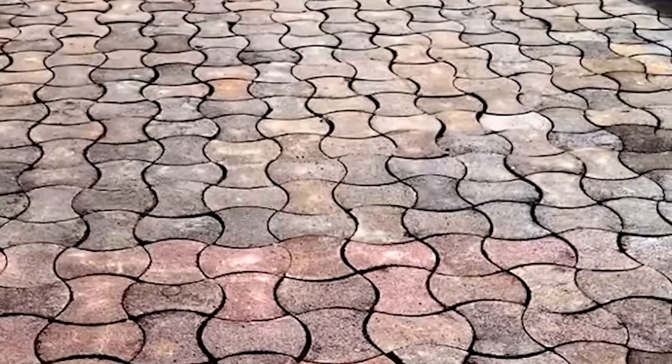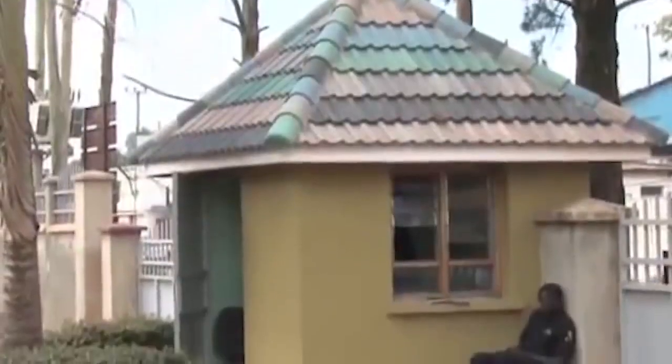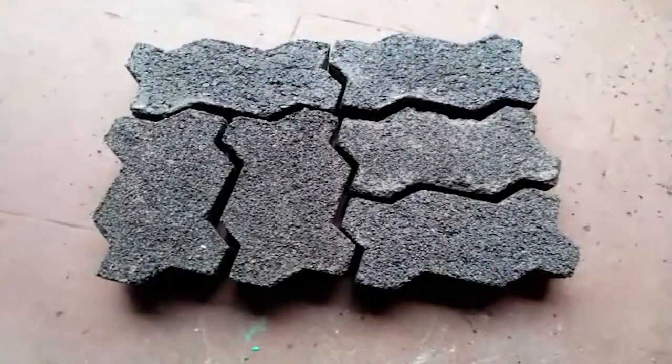Do inventions like this that help remove plastic from the environment to make useful products give you hope for this ever-looming global issue we are facing?